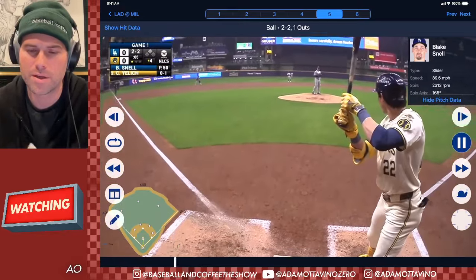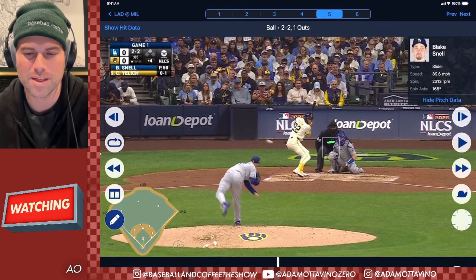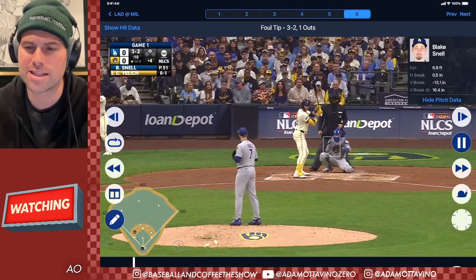This doesn't work because it starts too low. The previous fastball was a little higher than this. It was up here, right? So this ball, it comes out of the hand, it's already this low at least. Easier take for Yeli here. And we're at 3-2. Looks like he's going to get him with a fastball.